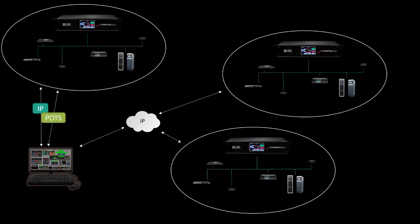The RSI telephone speech option allows control by phone from anywhere. A cellular data modem also works well. And many licensed and unlicensed RF solutions are available.